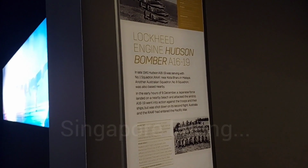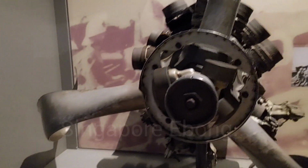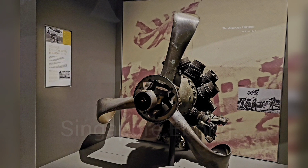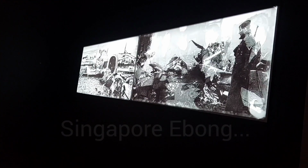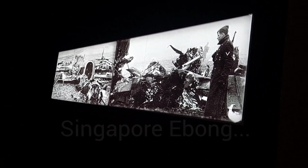Now we'll be seeing the Lockheed engine of the Hudson bomber. Well, guys, this is the engine. Wow, look at this. Wow. I honestly feel like history is a very interesting subject. And now we're entering the section which is G for George. And we can watch a tiny movie about the meaning of G for George.